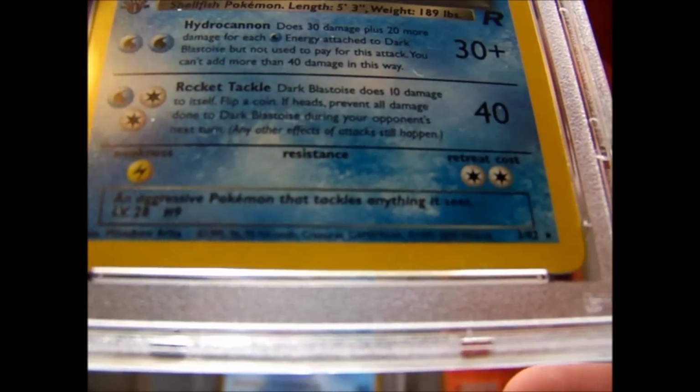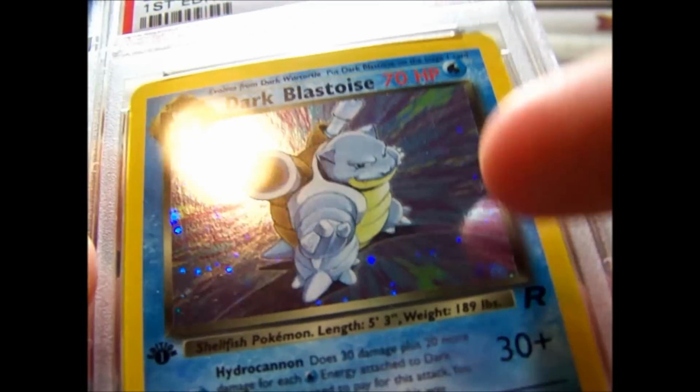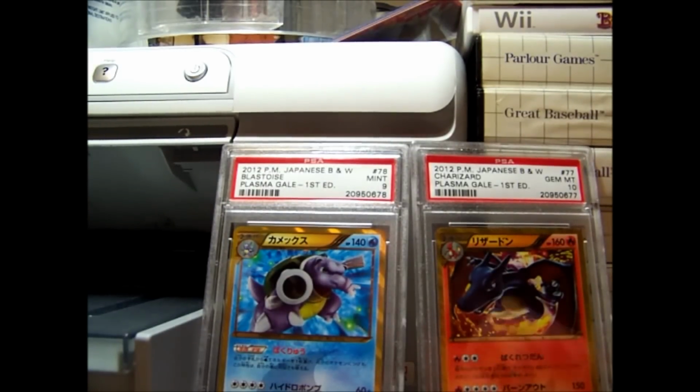I have a Near Mint to Mint 8 one of these already in my collection. But I think I have 3 non-graded ones, so I will probably end up sending those. I'm actually going for a complete Charizard, Blastoise, Venusaur PSA graded set of one of each release. I'm doing pretty well on it. I'm actually going to show a video of that probably next week. I've got all the cards in a stack right here for that.